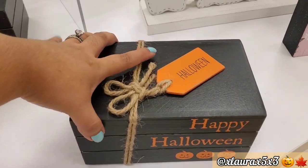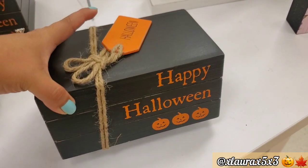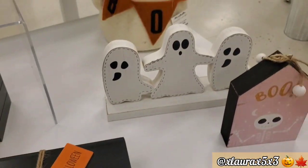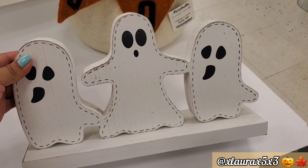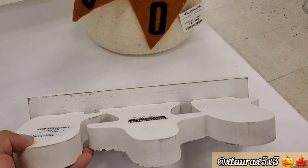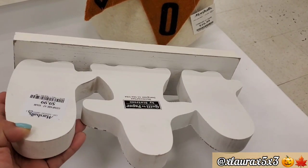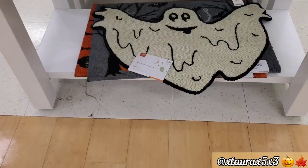They do have some books. Happy Halloween. These are $9.99. The other house shaped sign is also $4.99. These three ghosts are priced $9.99. It was nice and heavy. The ghost behind it is priced $16.99. It has a banner that says Boo.